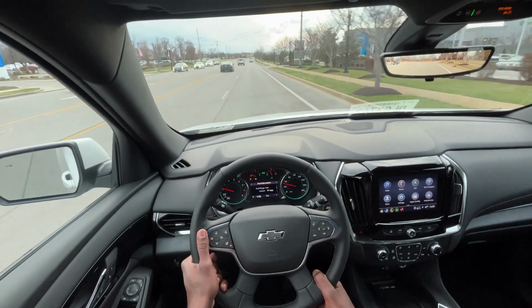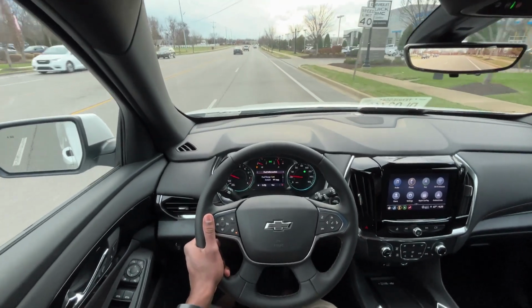And this will bring me to the end of my review of the new 2023 Chevrolet Traverse RS.